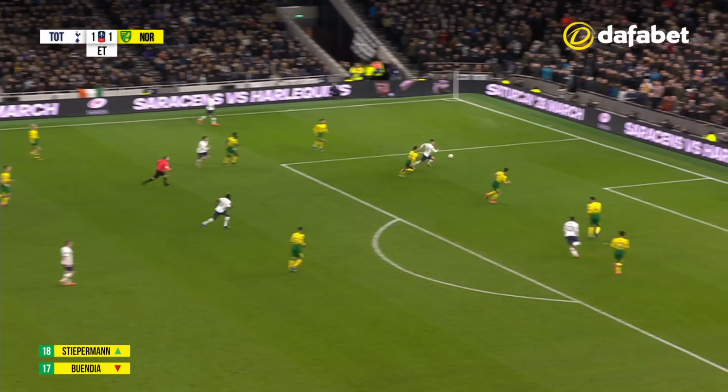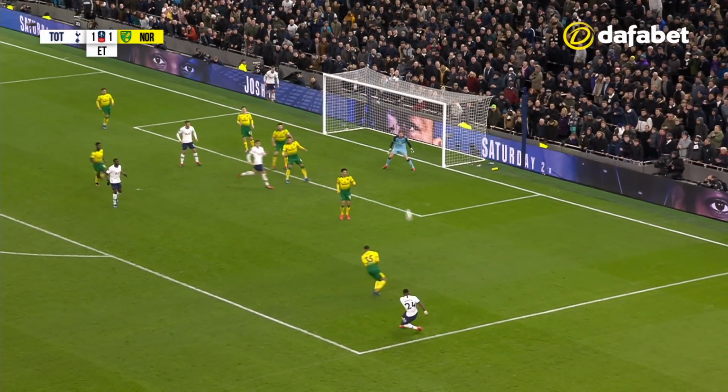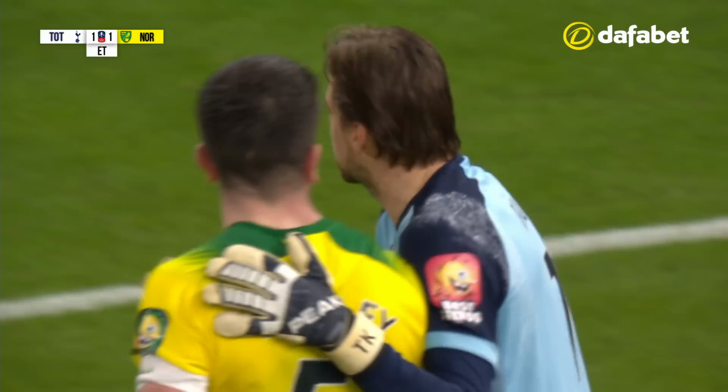Here's Lamela into the penalty area. Lo Celso to the left of goal, shoots. Krul denies him, but it might fall for Serge Aurier from the angle. Angle's against him, and he swings it over the bar. Tim Krul needed there to keep Tottenham out.